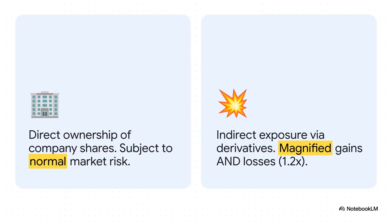So let's just lay it out, side by side. Owning Robinhood stock, it's pretty straightforward. You own a tiny piece of the company. Simple. But owning this ETF, that's a whole different ballgame. Your exposure is indirect, coming from those derivatives. Your results get magnified by 1.2 times. And remember, that's both the good and the bad. And every single bit of your risk is tied up in the fate of just one single company.